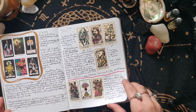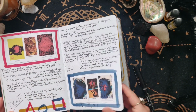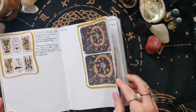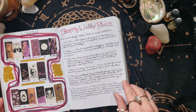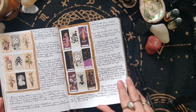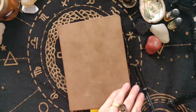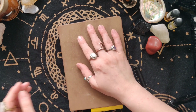But this is my tarot journal where I write about all sorts of stuff. I have yet to actually delve into some of these. You'll notice that some are largely blank. I do intend to come back to them. When I'll come back to them is anybody's guess, but I flip through here so much just for the visuals of it that I wouldn't be surprised if tomorrow I go back to one of those entries.